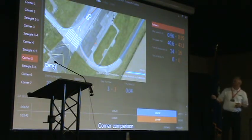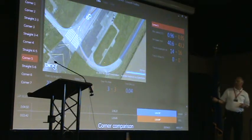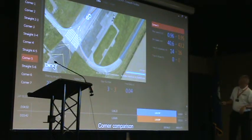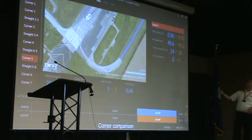You can see the difference in the line. You can see, was I wider on the turn here, a little bit tighter on the apex, what happened with those different points along the track. It also has statistics. During that corner, what was the max lateral G's? What was the minimum speed in the corner? How much was I on the accelerator? How much was I on the brakes?